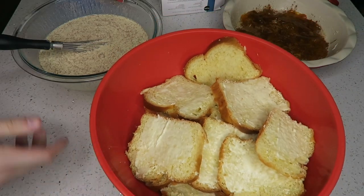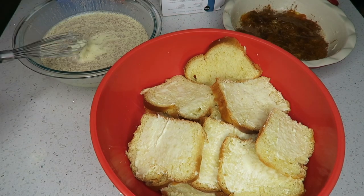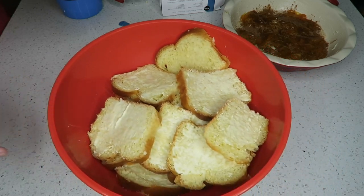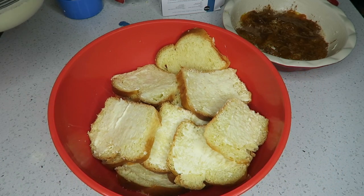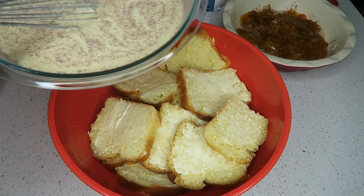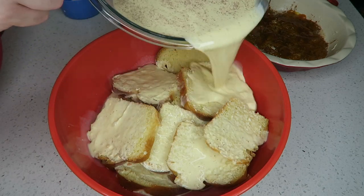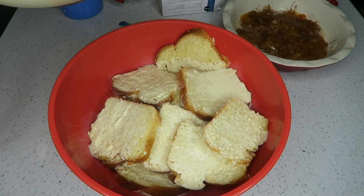Okay, so first things first, it says to pour a little bit of this over the bread in the bowl directly, which I'm kind of scared of because the bread might fall apart and I really don't want it to, but I'm gonna follow the directions and see what happens. I know it's a different kind of bread, so. Okay, I'm gonna let that soak in.